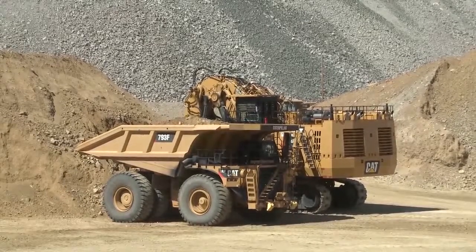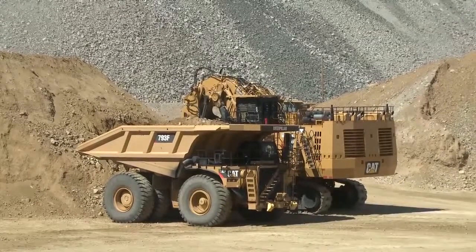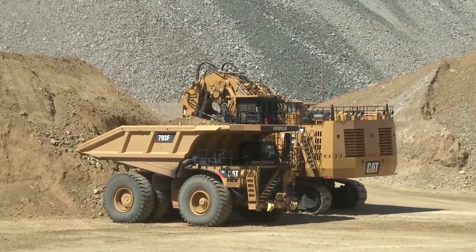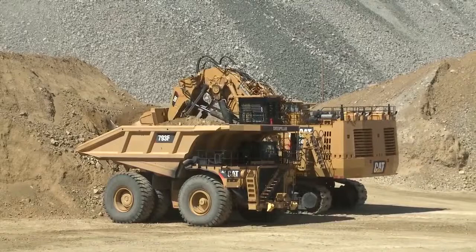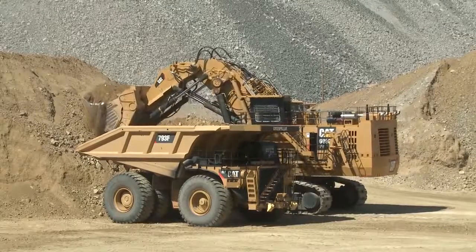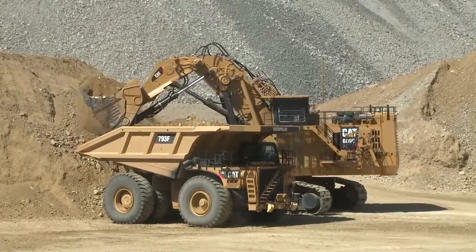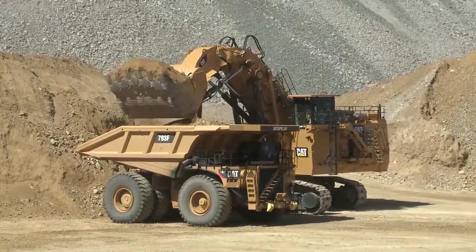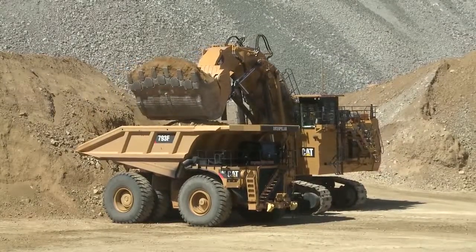Depending on the bucket size, depending on the body size, a really good match right here, staying in that 4 to 5 pass range. That's the 793F. That's Tanaha's machine. It's got the optional fold down ladder, got the wheel chocks on the front. It's got Detect. All your lockout and tagouts, which you'll see in a little bit, are down on the ground.